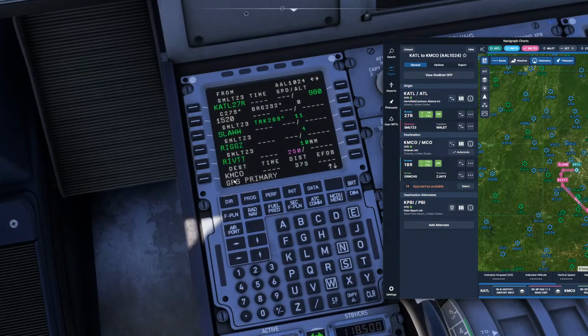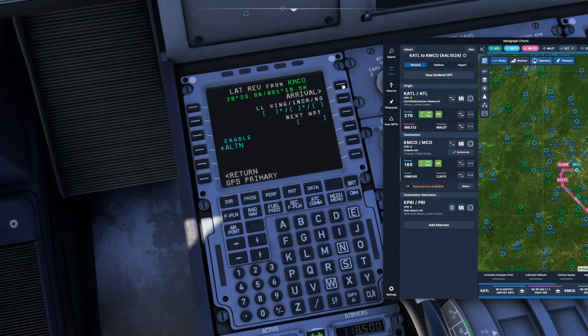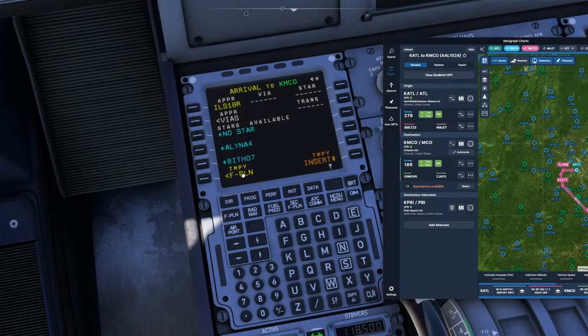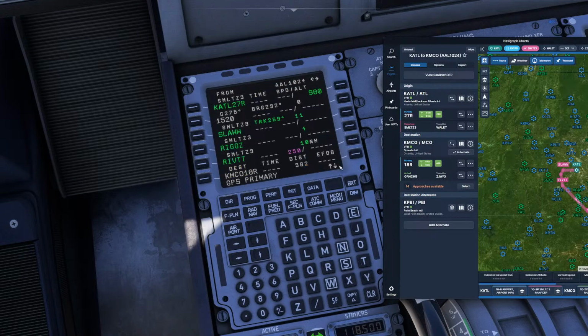And then we are going to go to Orlando and select our arrival. The arrival is through 18 right. So this one here, and it's through the GREENWICH 5. So GREENWICH 5 arrival, and which ZJAX? Let's see, that's the one here. ZJAX transition. So we're going to select that and then insert.